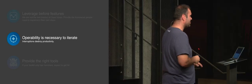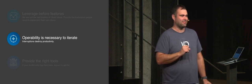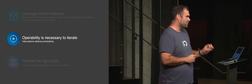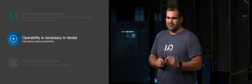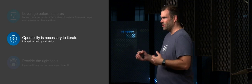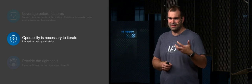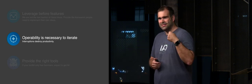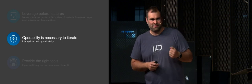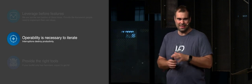So operability is necessary to be able to iterate on the stack. And this is something that we've learned the hard way a lot in the last couple of years. The current stack is very brittle. It's amazing being able to roll out completely new code, because the old code base gets very brittle over time. You end up hacking on hacks to keep the level of growth that we've had. And to be able to get to the next iteration, you really have to focus on making the stack operable. And sometimes that means trading off against everything else.